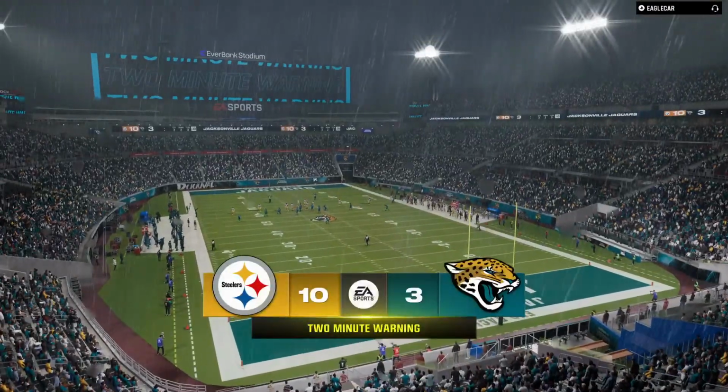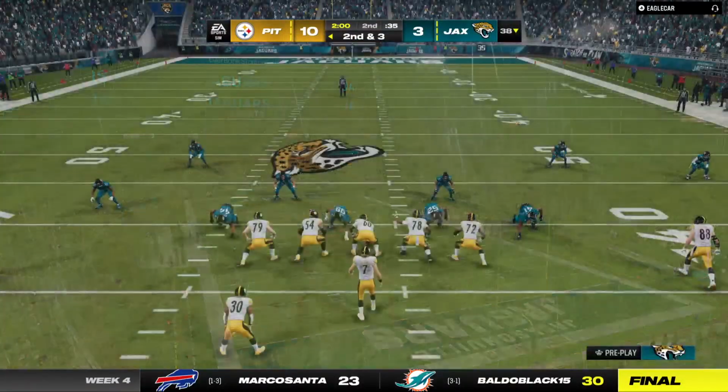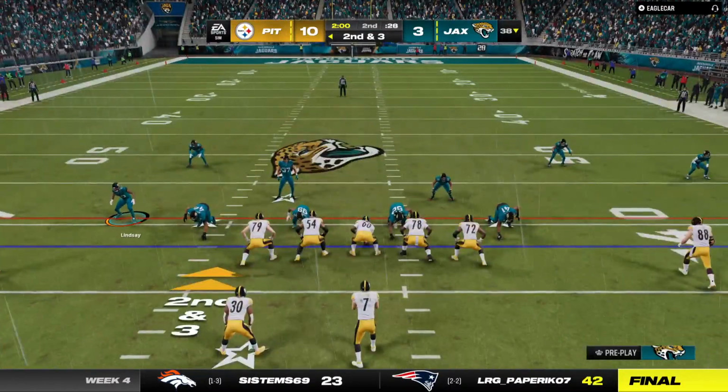Our score 10-3 with 2 minutes remaining in quarter number 2. A reminder, coming up just a few minutes from now, we'll send you to Jonathan Coachman and our crew in Orlando. Coach will have a look back at some of the stats and scores from yesterday's action.